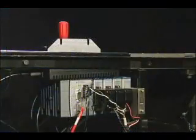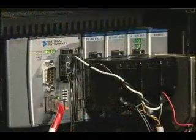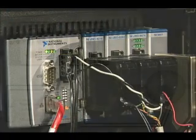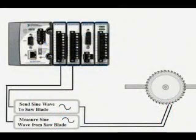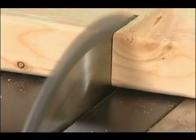Alright, finally here we have a little bit of a demo. This one, again, probably most of you have seen. We did this at NI Week. It's a new way to keep table saws safe. We ended up using, or we didn't, again, this is a customer of ours, used compact RIO.